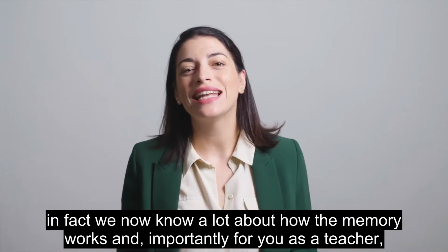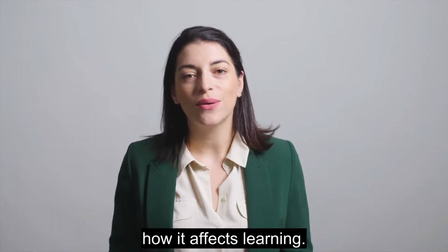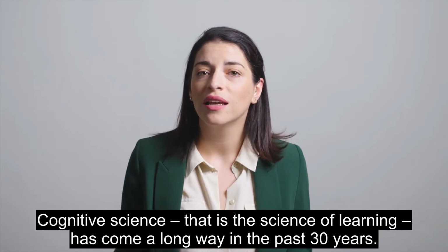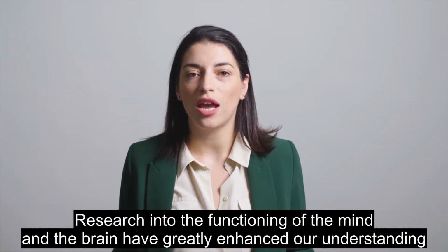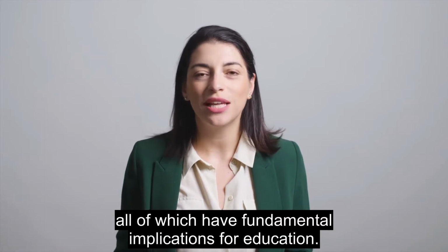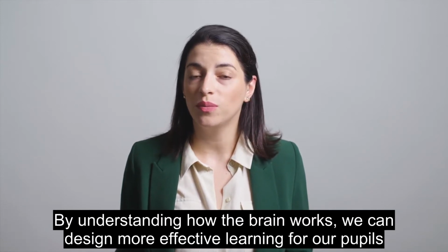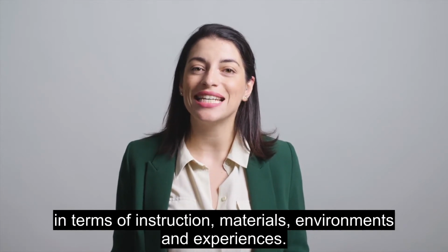In fact, we now know a lot about how the memory works and, importantly for you as a teacher, how it affects learning. Cognitive science, that is the science of learning, has come a long way in the past 30 years. Research into the functioning of the mind and the brain have greatly enhanced our understanding of learning, memory, intelligence, and emotion, all of which have fundamental implications for education. By understanding how the brain works, we can design more effective learning for our pupils in terms of instruction, materials, environments, and experiences.